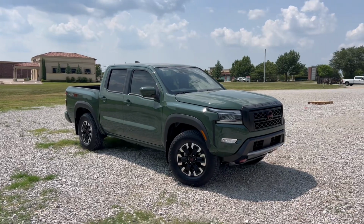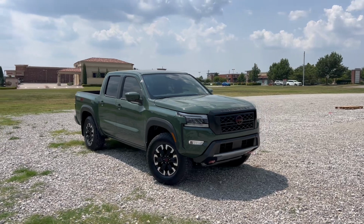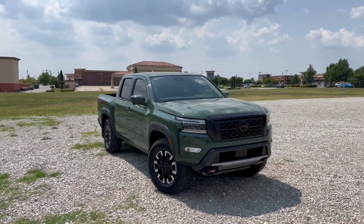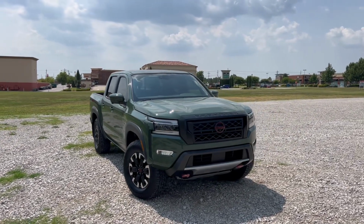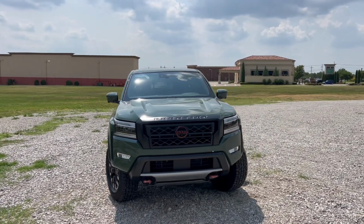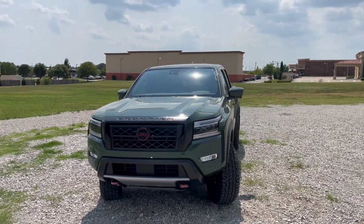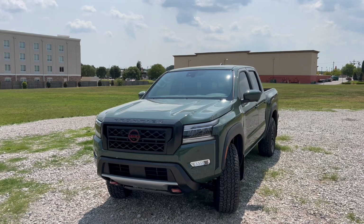The Nissan Frontier is the best truck you can buy in the midsize truck market. It's really hard to argue with that. I know some people try to argue and say the Toyota Tacoma is still the best, but come on guys, that's a 4-cylinder turbo. Nissan is the only one. The Colorado's a turbo. Everything now has a turbo except the Nissan Frontier.